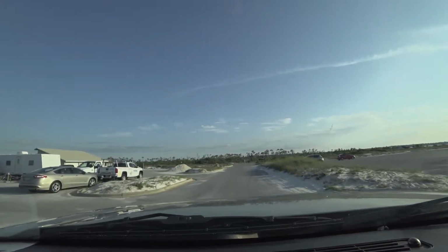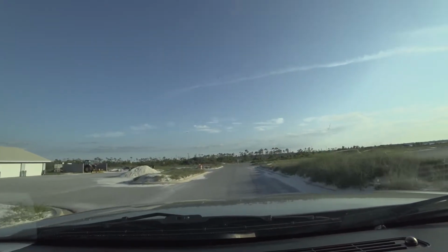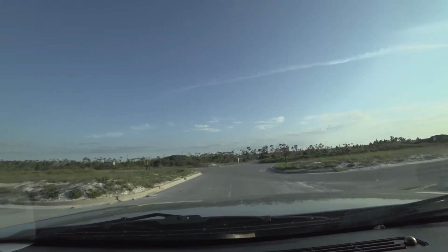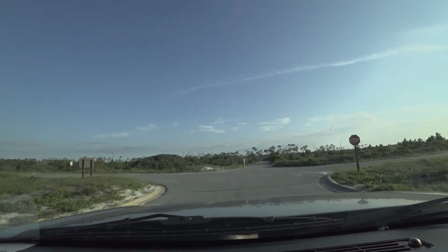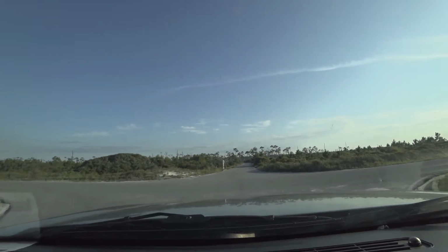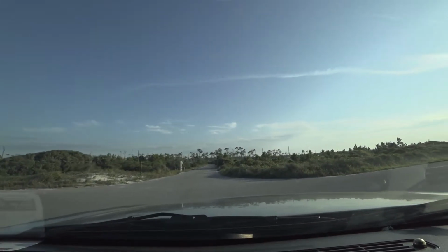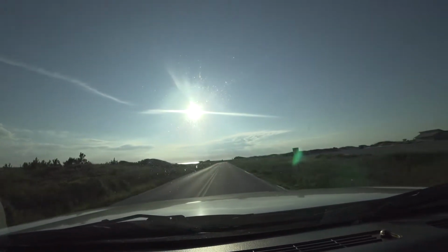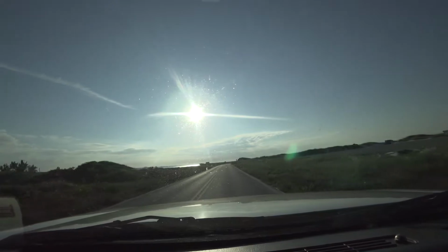It's been kind of a story of diminishing services out here since the National Seashore took this over. There used to not be a gate guard or an entrance fee or anything like that, and now there is.